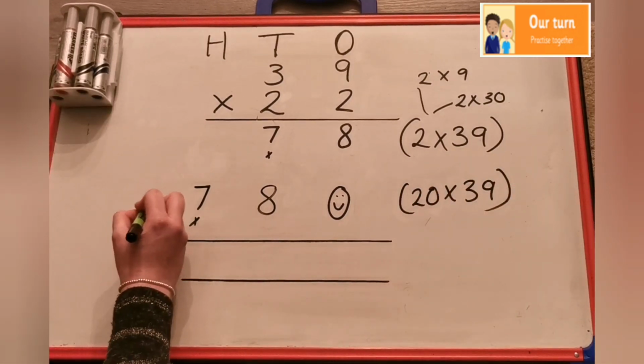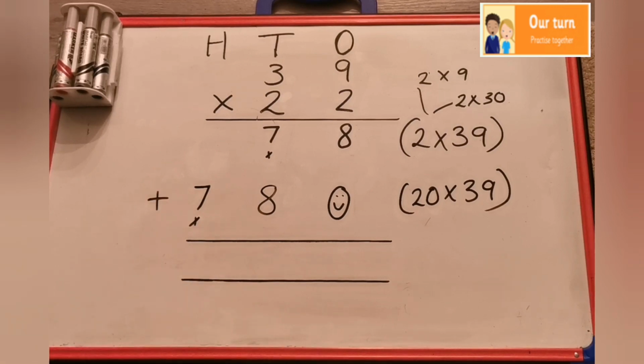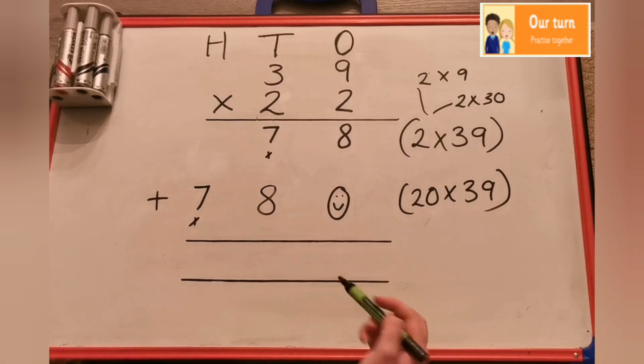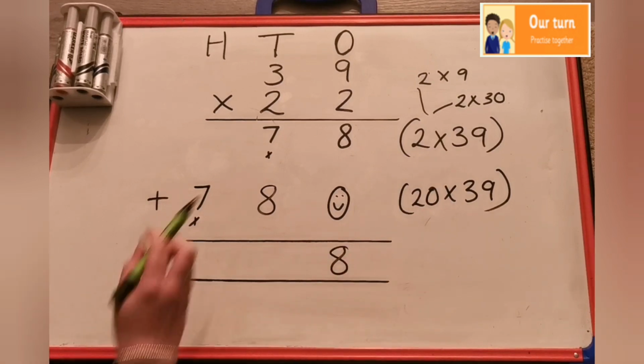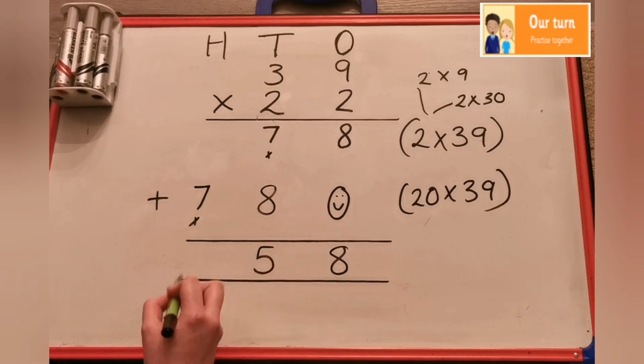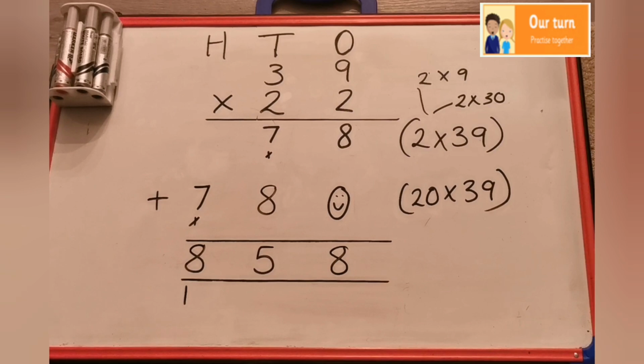Fantastic. What have I got to do now? Add them together, well done. So we start at our ones column. 8 add 0 makes 8, well done. 7 add 8 makes 15. So we put the 5 here and carry the 1. And 7 add 1 more makes 8. So 39 multiplied by 22 equals 858. Well done if you got the same.